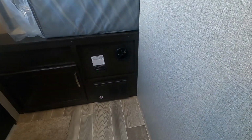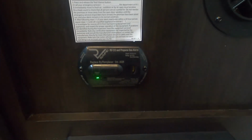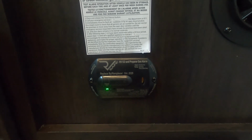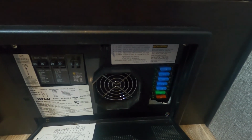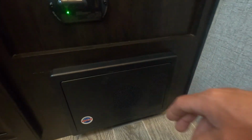Come back here on the wall before I go into your bathroom. Here's your 12 volt carbon monoxide propane detector. And the reason I mentioned this 12 volt, it's always running off your battery. So if you're going to be gone for the day, disconnect one of your battery posts to keep this from running your battery down. Below that, access panel to your breaker box and fuses. Recommend having some of those with you on hand when you go camping.